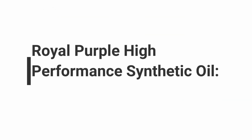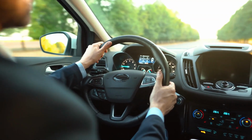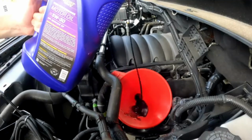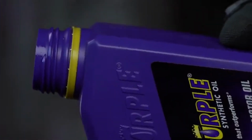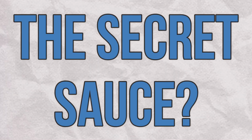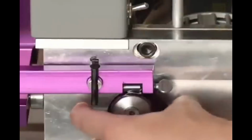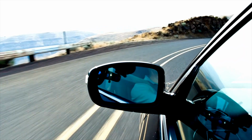Royal Purple High Performance Synthetic Oil, the purple elixir of engines. Next, let's paint the town purple with the Royal Purple High Performance Synthetic Oil. This isn't just an oil, it's a purple potion for your engine. Known for its high-fidelity performance, Royal Purple is a sweetheart among high-performance vehicle enthusiasts. The secret sauce? An enhanced additive technology that acts like a shield against metal-to-metal contact. This means your engine doesn't just perform, it excels.